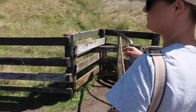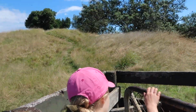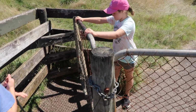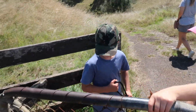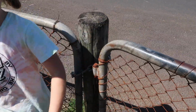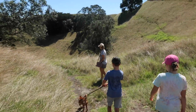We'll go this way. Yep. Go around the crater. The grass is beautiful. One person, next person. This is a sheep gate. It's called a sheep gate. Oh yeah, look at that. That sound is to ward off the sheep. No, it's just an old gate. Yeah, just needs a bit of oil. Anti-sheep noise.